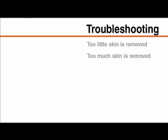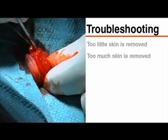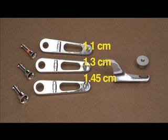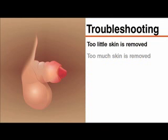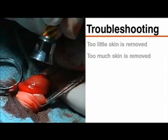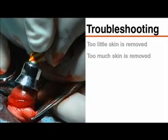Circumcision may lead to a number of complications. Too little or too much skin may be removed. Selecting a Gomco-type clamp that is the correct size will help to ensure that the correct amount of skin is removed. If too little skin is removed, the result can be a buried penis. In such instances, pediatric urology consultation should be considered to revise the circumcision. It is advisable to leave too much rather than too little foreskin.